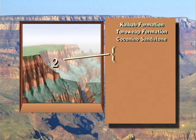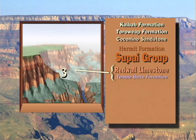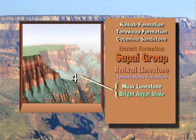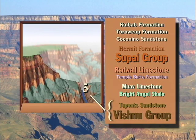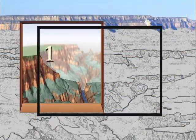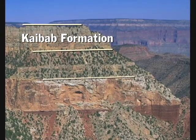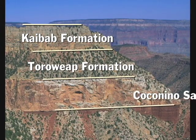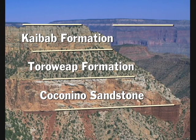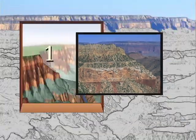Each one of the 5 sections represents a massive volume of rock and space. To appreciate how massive, we'll take a moment and consider the geological makeup of the canyon. Each section is made up of 2 or more geological divisions. The cliffs of the first section consist of 3 geological divisions: the Kaibab Formation, Toroweap Formation, and the Coconino Sandstone. These cliffs begin at the rim and drop 1,000 vertical feet.